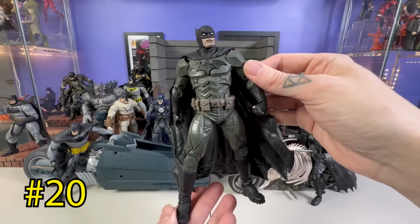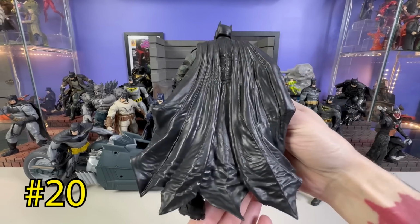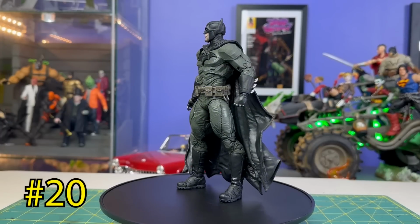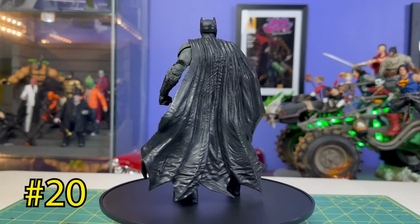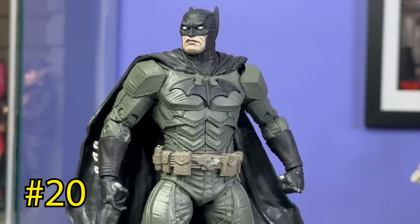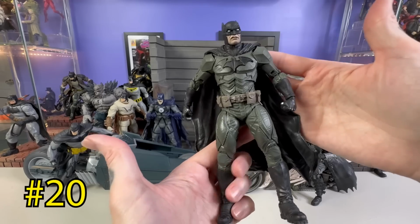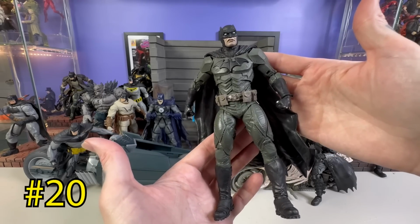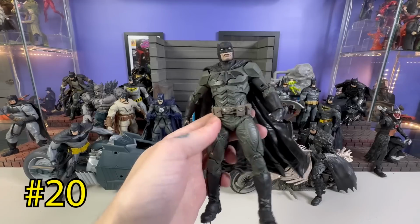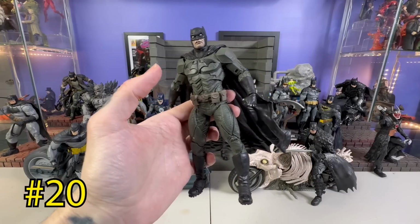Number 20 is Page Punchers. One of the best sculpts on this list, no question. I mean, that cape alone is something to behold. But it's another one that suffers from being just a little bit too rigid, and I don't feel like there's a ton I can do with him, other than put him in a cool power stance. When you do that, he looks amazing. He looks damn near like a statue. But he feels a little bit like a statue too, you know? But he is right about at the halfway mark in our list.